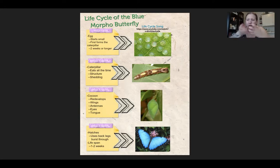And then they grow in there, kind of like when you grew in your mommy's tummy, and they get wings and antennas and eyes, and even their tongue to eat from the flowers. And then they come out and they become the butterfly.